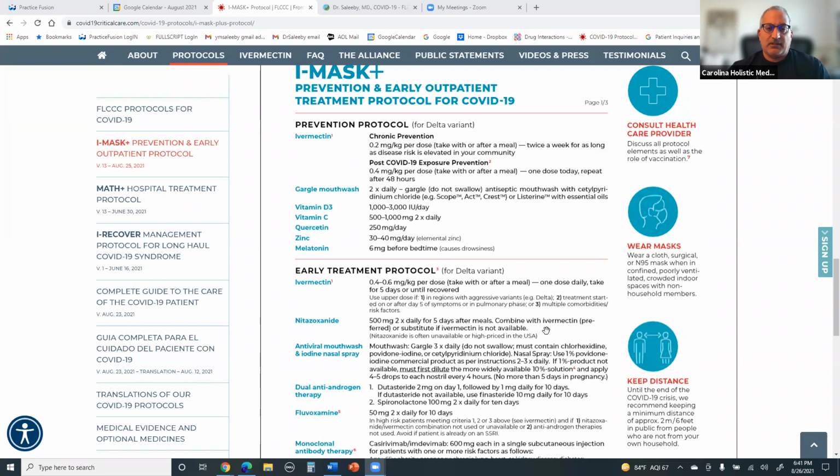It is encouraged to take this with meals. Same with ivermectin. You should not take it on an empty stomach; take it with food. It helps absorption. Okay. The dosing schedules, again, will change. You notice that for prevention, it's 0.2 milligrams per kilogram body weight. For treatment, depending on the severity of the disease at the time you initiate it, you should go with 0.6 milligrams per kilogram.